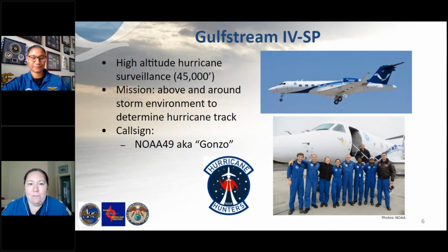Its mission is more of a surveillance mission, and we fly above and around the storm environment. We can get up to 45,000 feet, which is really helpful in helping us to build a vertical profile of the storm. During hurricane season, we are on standby to fly either operational hurricane missions or hurricane research missions.